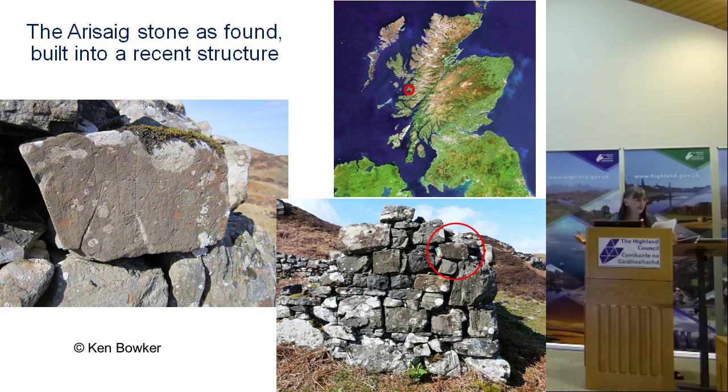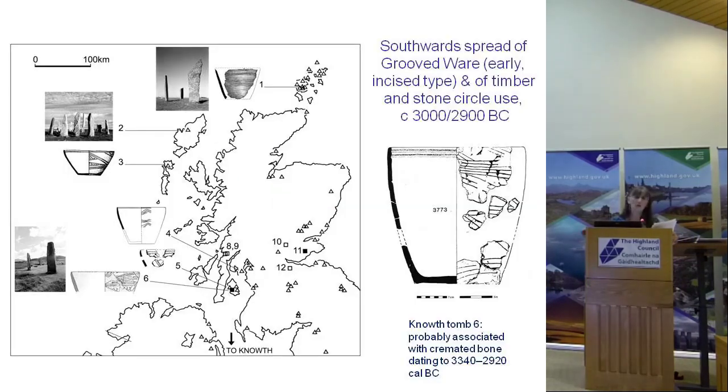The find spot is very interesting in terms of the southwesterly spread of Grooved Ware and of stone and timber circle use from Orkney along the Atlantic facade around 3000 to 2900 BC. And if you look at the distribution of Grooved Ware, it seems that the contacts were actually along the western fringe of the Western Isles. How interesting. So they don't seem to have been sailing down the Minch. Or if they did, people didn't mark this by making Grooved Ware or doing stone circles. But Arisaig, if you remember where that was, if you're going to be sailing down and then back towards the mainland, Arisaig is one of the first places that you would come to when you get back.